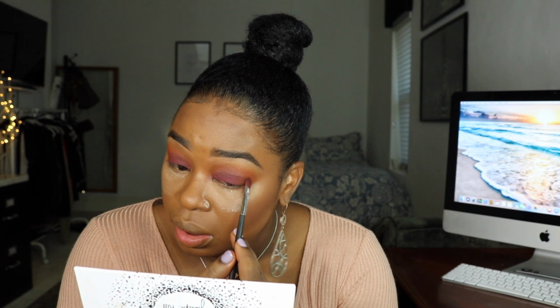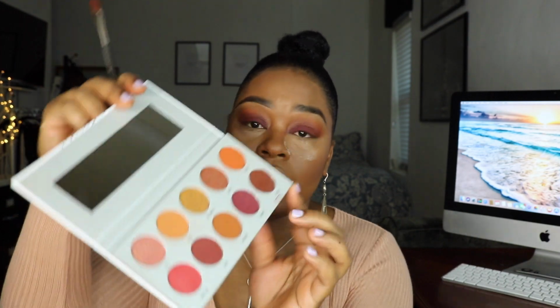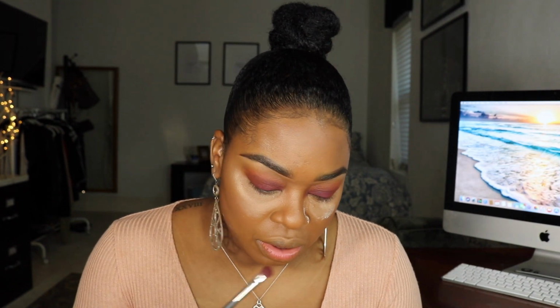I'm gonna take Secret, which is in this palette as well. And it's just like a darker brown color. Let me show you guys. I'm just tapping into things, because I'm playing around with as much color as I can. Like, I've already used how many colors? 1, 2, 3, 4, 5 colors.